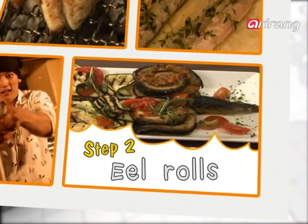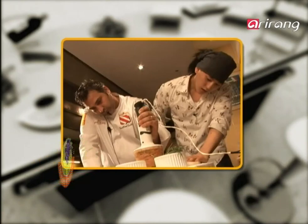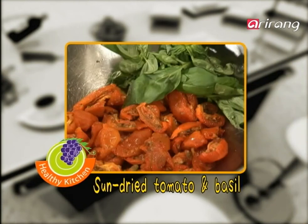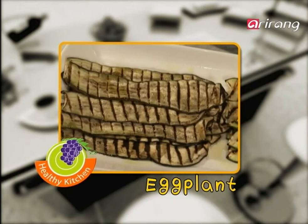Step 2, eel rolls. The main ingredients for the second dish: an eel, from head to toe, sun-dried tomatoes and basil, and some healthy eggplants.